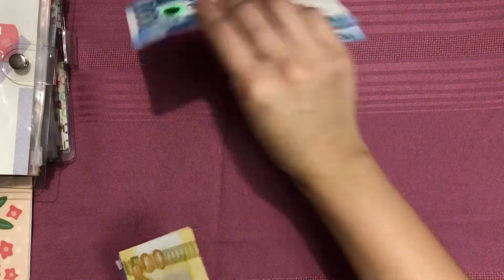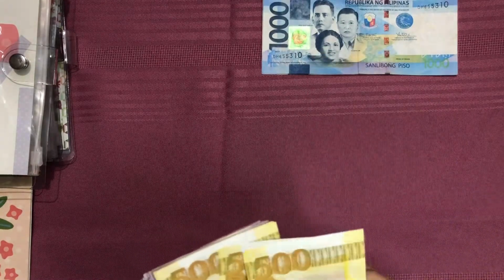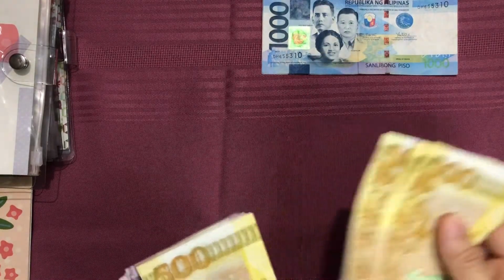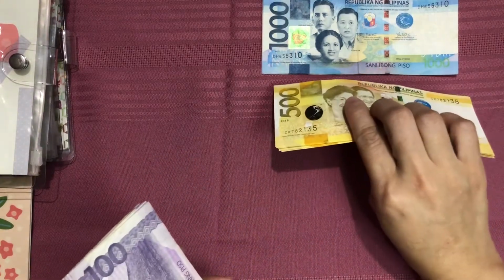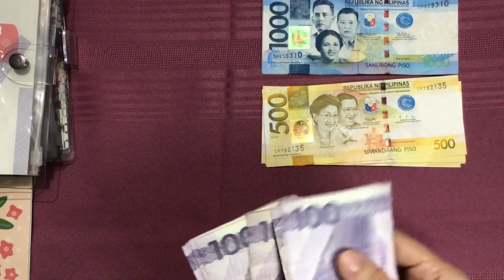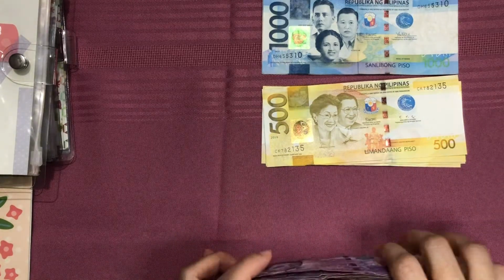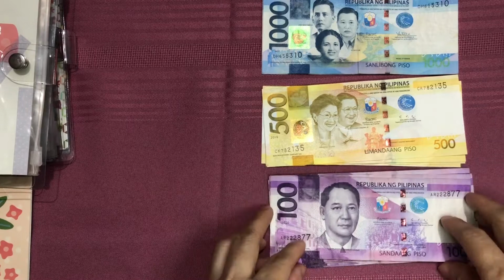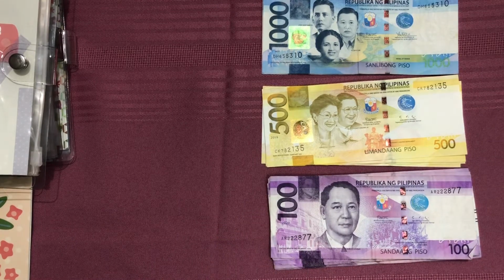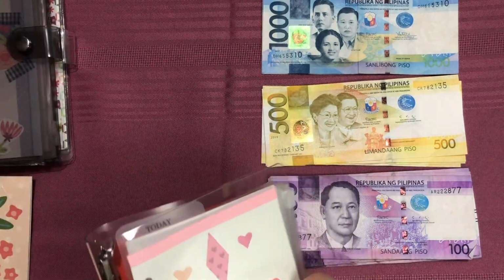1, 2, 5, 3, 5, 4, 5, 5. 1, 2, 3, 4, 5, 6, 7, 8, 9, 10. We have 6,000 pesos. As always, I will be starting with our cash envelope for our variable expenses.